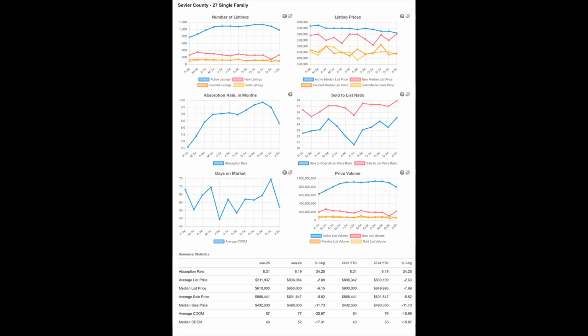There is softening demand for higher value properties. The decline in the average sale price indicates reduced demand for higher priced homes as buyers may be prioritizing affordability. As for the opportunity for buyers, there is growing inventory and longer absorption rates, and that provides buyers with more options and stronger negotiating positions. Price reductions in both the list and sales prices make this an opportune time for buyers to find value in the market.